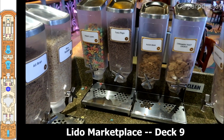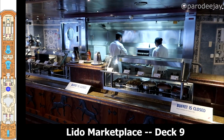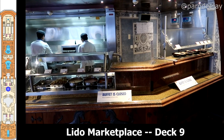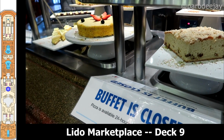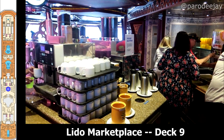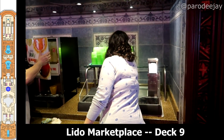Here's a little shot of the cereal setup. They had already started phasing out the cardboard cereal boxes in favor of those dispensers. And a few more shots of, well, a closed buffet line. I think we were up there early for breakfast. And some samplings of dessert. Drink stations, coffee stations, pretty much anything you could ever want, food or drink-wise, all included.